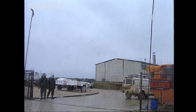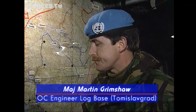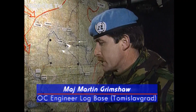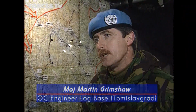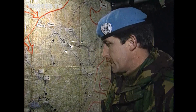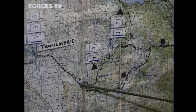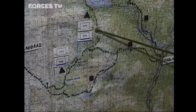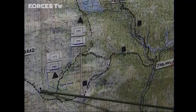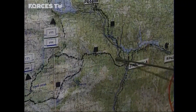We have 2 squadrons here in Tomislavgrad, 3-7 Field Squadron and 4-4 Field Support Squadron. We're about 194 in strength, and our major responsibility is to provide engineer logistic support to the force. My other responsibility is to keep the 2 MSR routes open. Route Triangle, which runs to the north to Proza, and Route Square, which runs east to Jablanica.